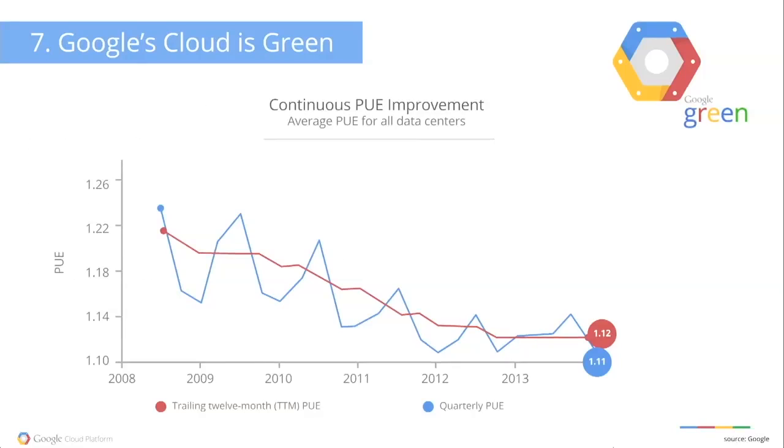Let me give a concrete example of how the accountants should love a green cloud as much as we do. So what this graph shows is the power utilization effectiveness across Google's data centers, across our entire fleet, year by year since 2008. Power utilization effectiveness is a measure of data center efficiency. What it measures is, to deliver 1 watt of power to the compute infrastructure, how many watts do you need to actually put into the data center?